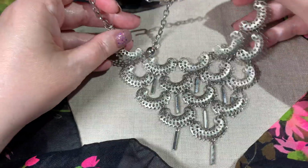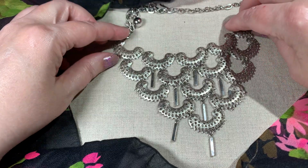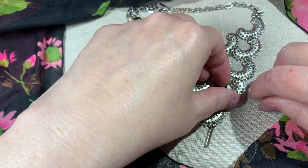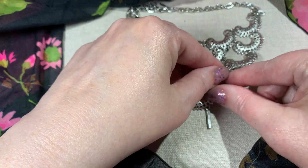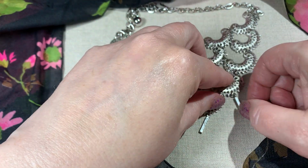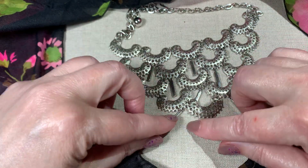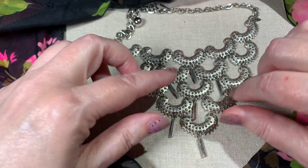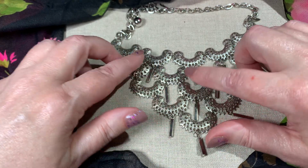I don't know. Stuff like this really reminds me of like India. Really? It does because it reminds me of the, like Winkie's hat. We're going to have to show you Winkie's hat. That reminds me of India. Just the ornamentation, the silver.